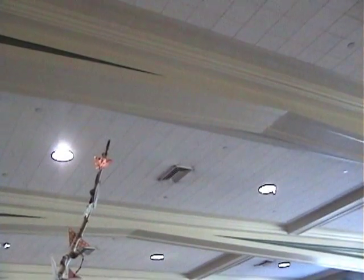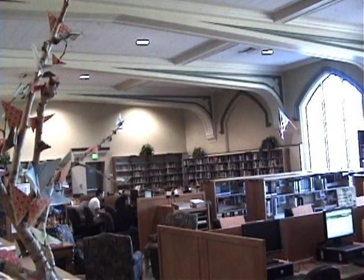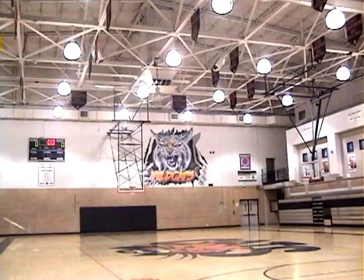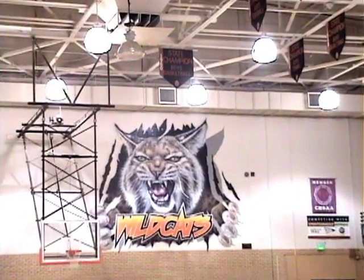Here in the library, students tend to study and read. Entering the gym, you'll see a big Wildcat logo on the wall. And also play sports and a workout room.